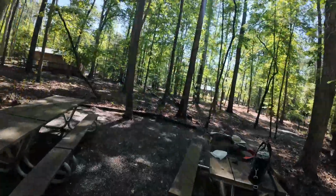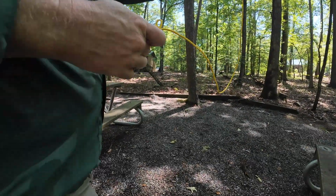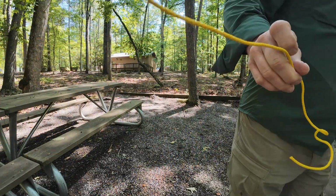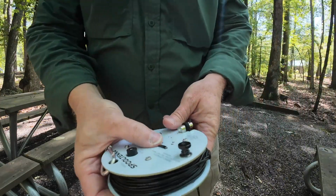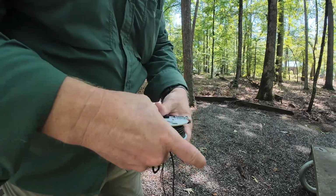Now I'm hoping, I don't really know, but I'm hoping this is all trimmed up for 40 meters and 20 meters. As long as I have a reasonable SWR, I'll be happy. So I'm going to spool this out now. And how I'm going to do it is I'm actually going to go out that way and pull it in.